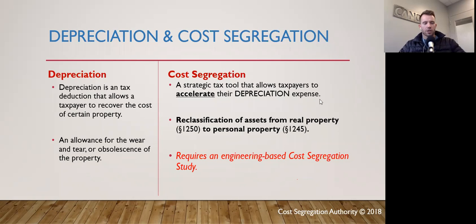Let me ask you a question in regard to that. Why is it that the government allows us to utilize sort of this accelerated depreciation strategy? What's the thought process behind it?